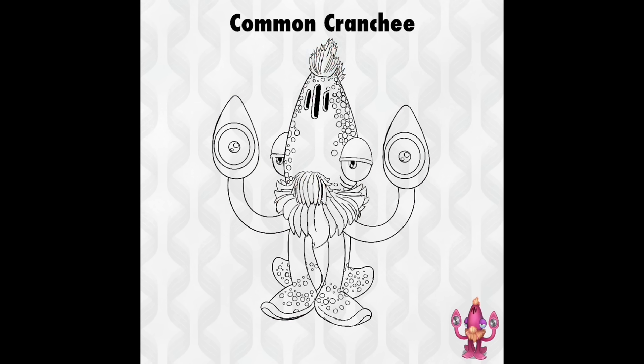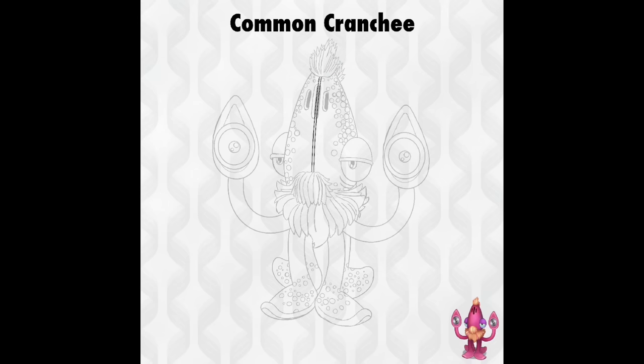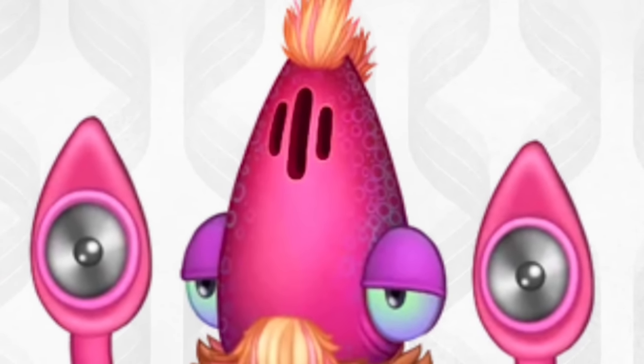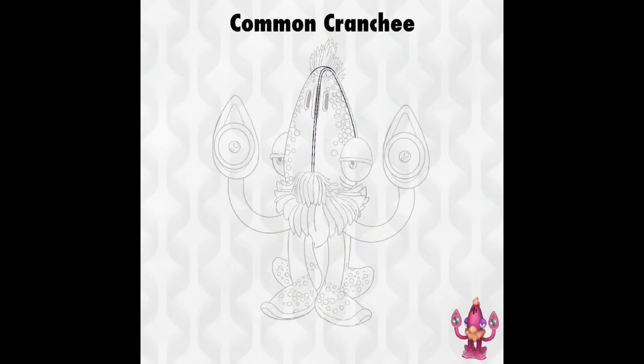Now's a good time to mention that the Cranchee draws inspiration from both squid and octopuses, exhibiting anatomical features that can be found on both types of animal. On that note, one interesting feature that might be overlooked are the rings that appear on the Cranchee's sides and down its limbs. If we look closely at the rings, we can see that they range from turquoise to sea green. These rings are most likely pulled from the blue-ringed octopus.